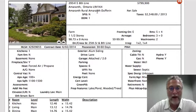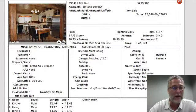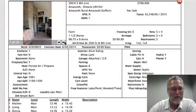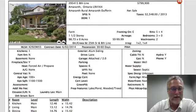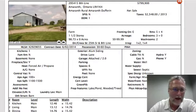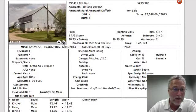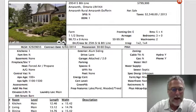Next one is over on 8th Line in Amaranth, $799. It is a farm, 98 acres, 1.5-story. You can see it's like a log home on the inside. So it looks like they've done some updates over the years probably, but 98 acres, and there's the house. So the value in the house, the value in the land. I don't know if that's a wind turbine hiding in the back there, but 85 acres of it is workable, right? There's the big barn, and there's the wind turbine right there. So it's something that you'd probably want to see.